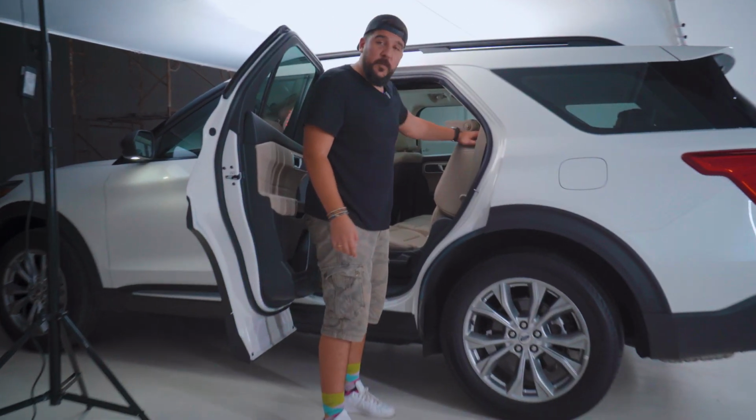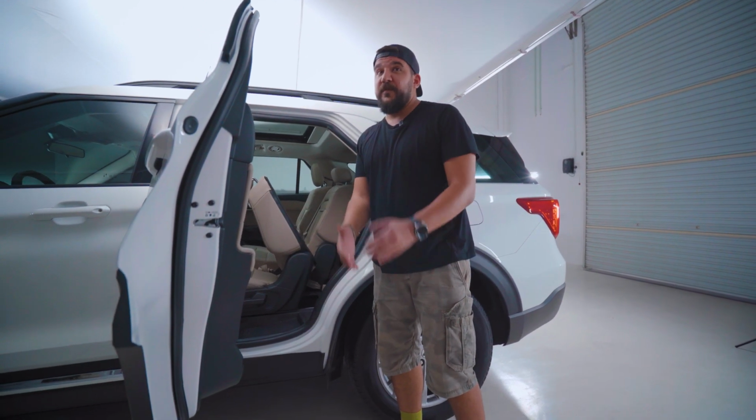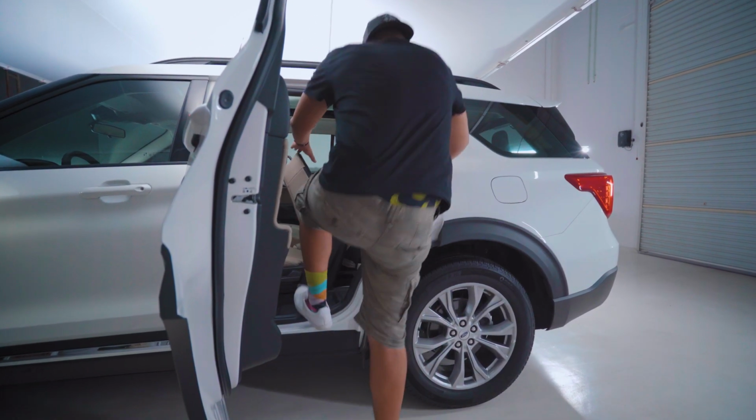So first of all, we need to pull the seat back and get inside. So upon entry, you do have these plastic covers. So if your kids have muddy shoes, they're not gonna get it all over your nice carpet inside. So let me demonstrate how easy it is to get in.